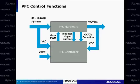And then you have to have an input for the VAC because this has to adapt to various voltages, so you can use this everywhere in the world, right? It has to be able to adapt to that automatically. And then it's a VREF, which is going to set the output voltage. So this is a typical kind of block diagram.